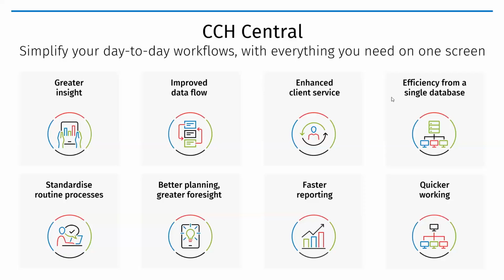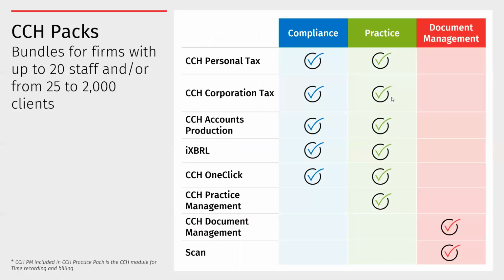And CCH practice management then becomes the time and the billing modules. So all in all, CCH Central enables you to obviously produce sets of accounts and tax returns, but also manage your practice, and thereby giving you much more efficiency and enabling faster working.